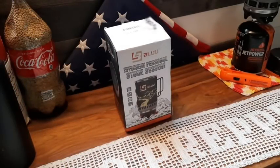Well, ladies and gentlemen, I thought that the Jetboil system was made in the US. So when I found this system here, which is made in China, I figured I'd purchase it because it's about half the price of a Jetboil. I figured I'd purchase it in hopes to show you all that the Jetboil is superior. Now I found out I had to really look hard to find out where the Jetboil is made. And this is what I came up with.